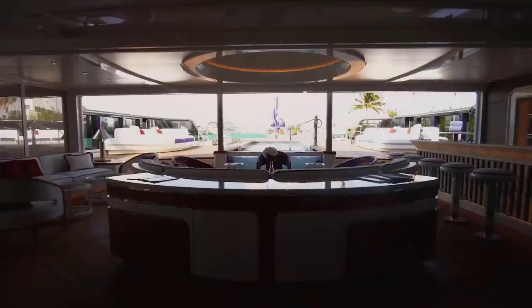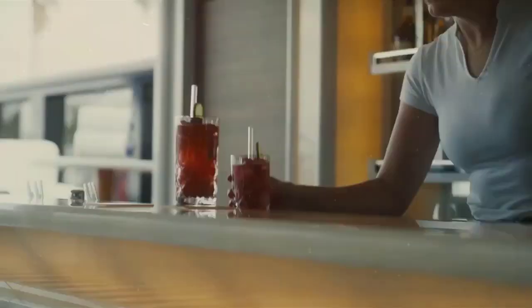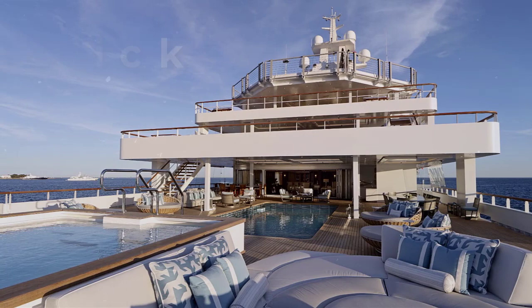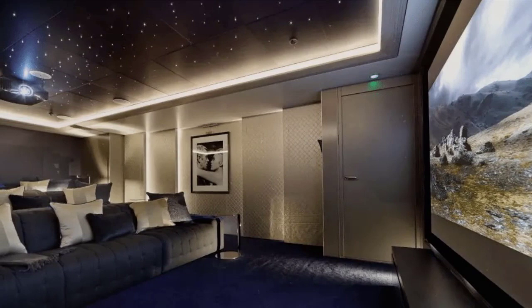Ulysses' hull and superstructure were built by Kleven in Norway, with a clear purpose of having a boat that would have no limits in any respect. The expedition style created by New Zealand-based designer Kyle Dick for the yacht's exterior is a clear translation of this philosophy. Another one of Ulysses' highlights is her fully functional cinema room. Packed with comfortable sofas and equipped with a pro-level projector and screen, the room is fully optimized for a great sound and viewing experience.